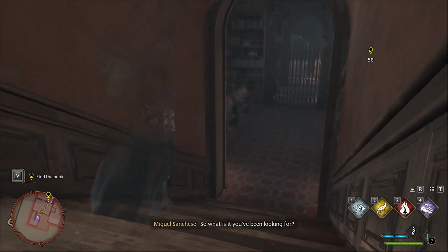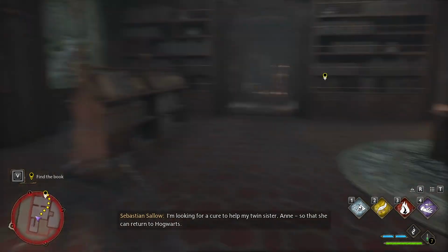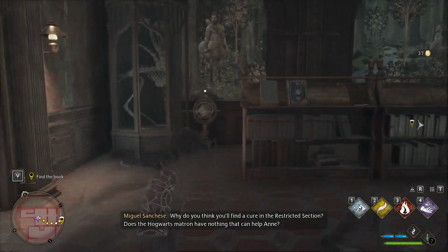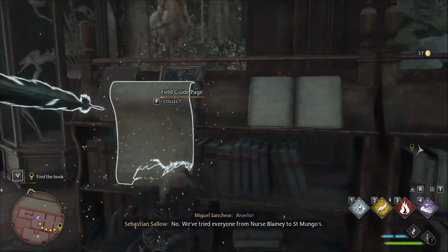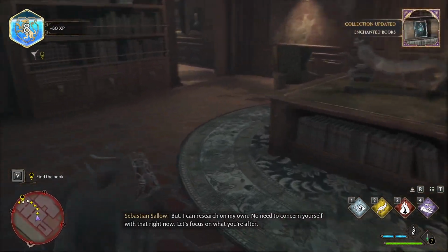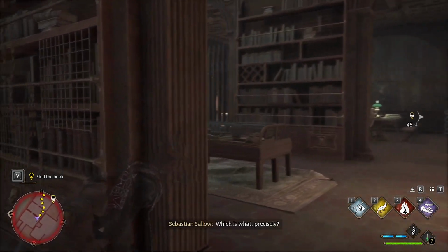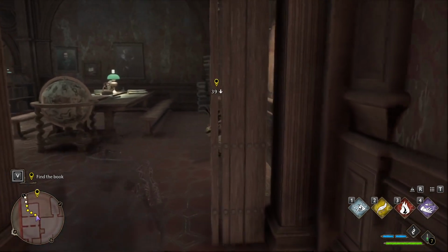So what is it you've been looking for? I'm looking for a cure to help my twin sister, Anne, so that she can return to Hogwarts. Because Merlin knows everyone else has given up. Why do you think you'll find a cure in the restricted section? Does the Hogwarts matron have nothing that can help Anne? No! We've tried everyone, even Nurse Blaine. But I can research on my own. No need to concern yourself with that right now. Let's focus on what you're after. Which is what, precisely? I'll know it when I see it. You're being awfully cryptic.